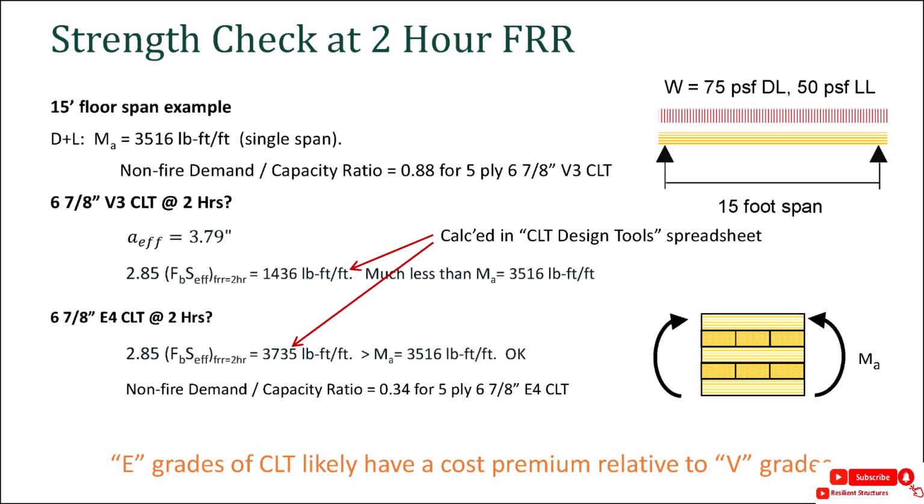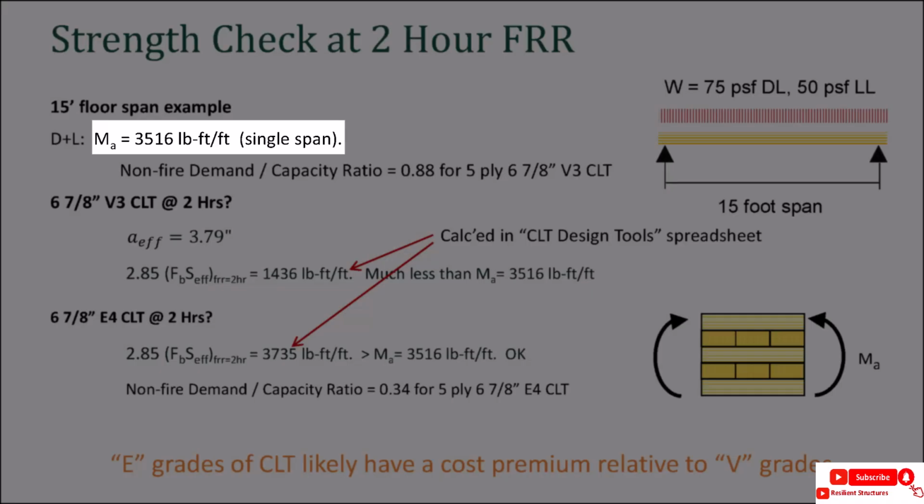And a live load, people, furniture, of 50 PSF. Okay, 75 dead, 50 live. You run the structural analysis, and this setup creates a bending moment of 3,516 pound-feet per foot. That's the demand on the floor. 3,516. That's the target the CLT needs to meet.